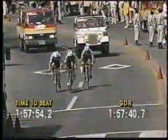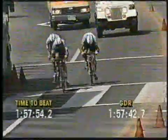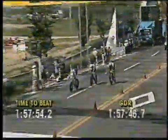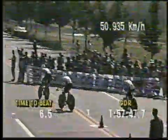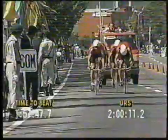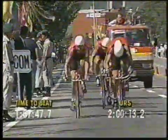And charging to the line after nearly 62 miles of competition, the Gray Ghosts from East Germany have accomplished their mission. By 6 seconds, they have defeated the upstart Poles for a gold medal. And look at the average speed, 51 kilometers an hour for 2 hours.